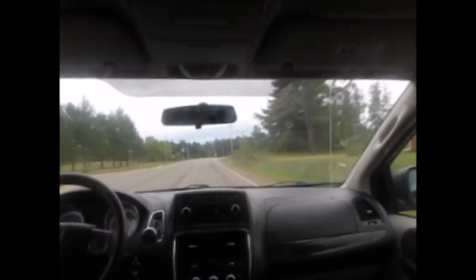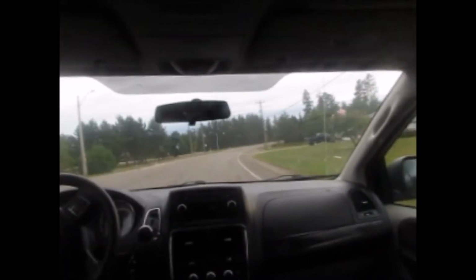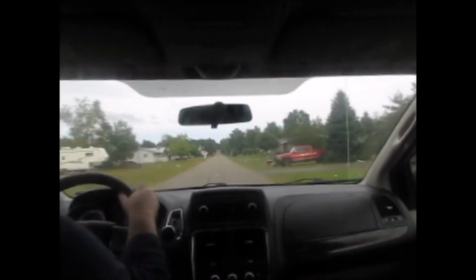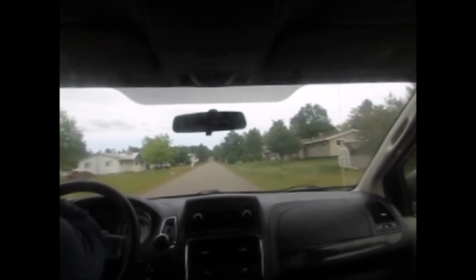For being such a rough road, this thing rides really nice. Being built on a car chassis, of course I would expect it to, but it still rides nice. Nice and smooth, lots of storage. Stupid low tire light came back on. Perfect. Look at that.